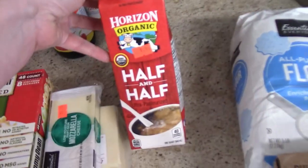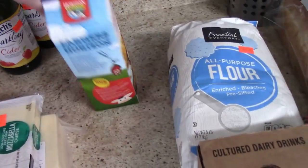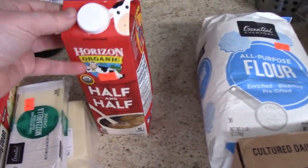There is a half and half here. This one is not reduced for quick sale. Well, cool beans. What is the date on it?